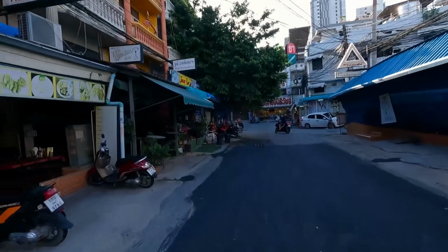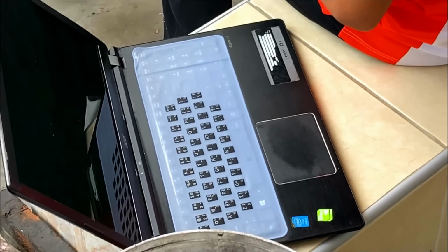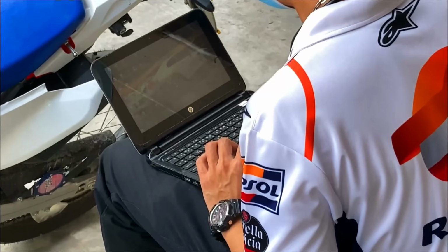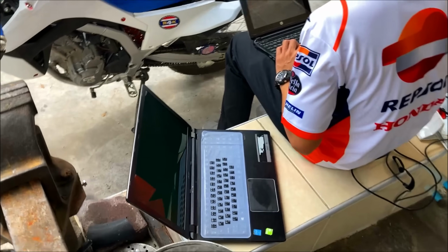Back at Re-Map Pattaya. He is just about done, just about got everything dialed in, and he'll go for a little test on it real quick just to make sure before I leave and do my own test.